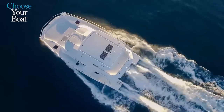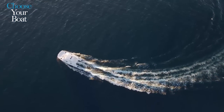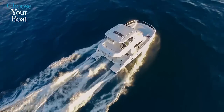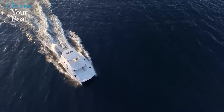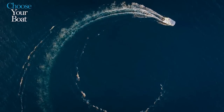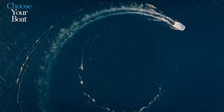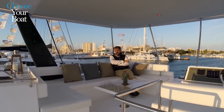We're looking at right around 500,000 euros, depending on options that you put on the boat. But at 500,000 euros, we're looking at a very complete boat with all the equipment, generator, air conditioning, all the electronics, refrigeration, all the features that we've seen, delivered to the destination.